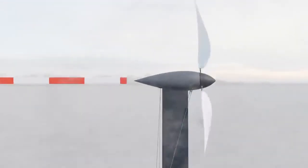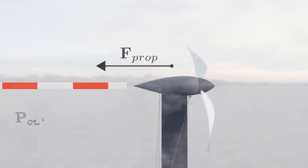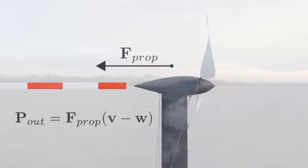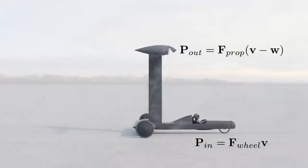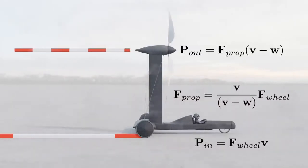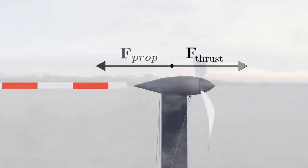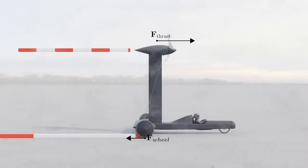At the propeller, work is done on the air as the propeller pushes it backwards. The power out equals the force of the prop on the air times the speed of the car minus the speed of the wind. The prop is going slower through the air due to the tailwind, and if we assume no losses, then the power in at the wheels equals the power out at the propeller. From this equation, we can see that the force at the propeller will be greater than the force at the wheels. And since the propeller is pushing air back, the air applies an equal and opposite force forward on the prop. This is the thrust force, which will be greater than the backwards force on the wheels.